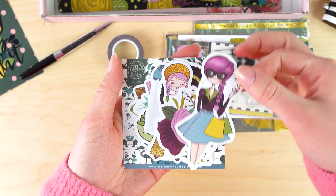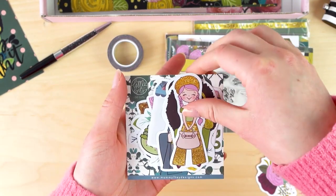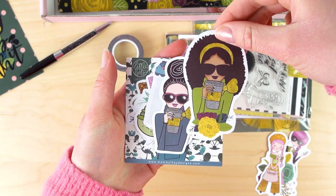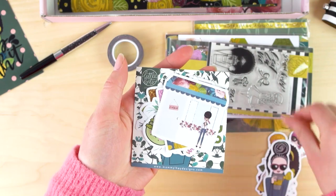So this girl, she's shopping. She looks really, really chic. We have some florals. There's another girl. Oh, she's more on the cute side. That's really nice. Oh, there's this girl again. I love her. She just looks so cool. Then we have this girl. She also looks really, really cool.